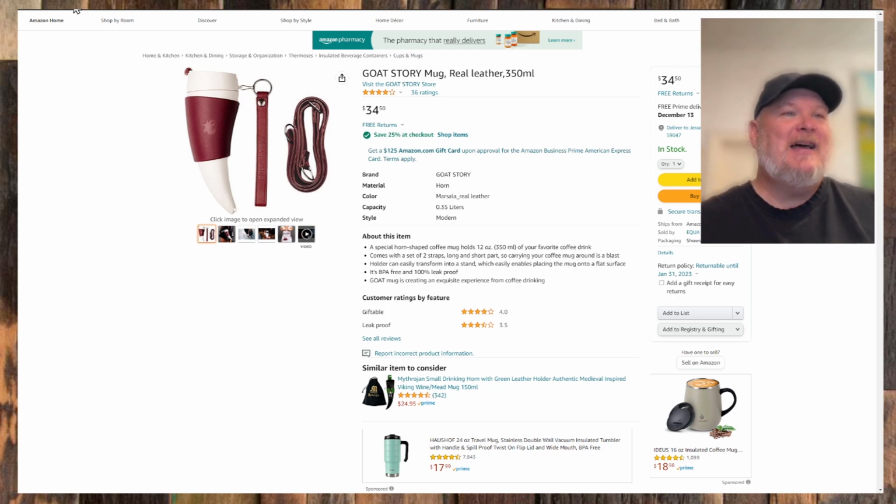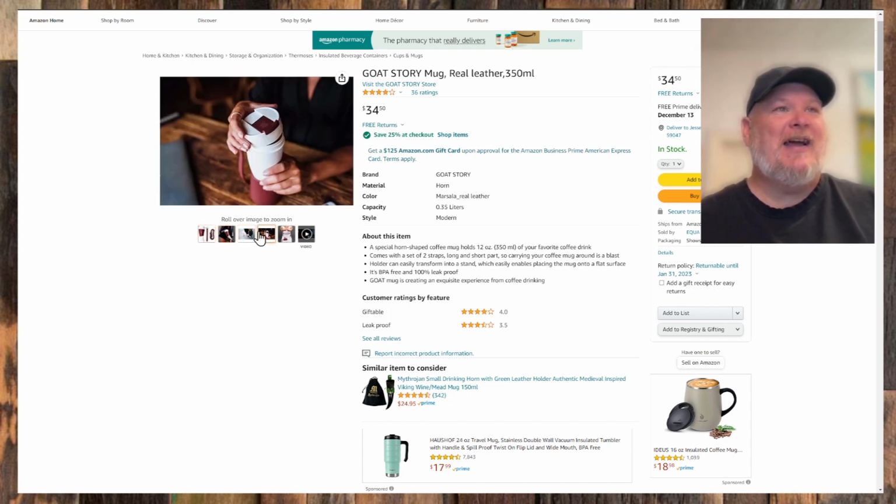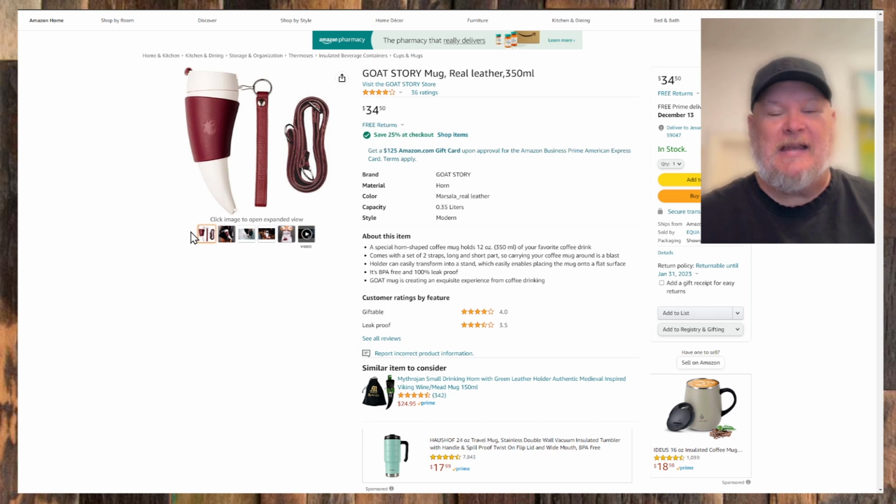It's $34.50. This is a pretty cool little thing here. Look at that. It's a cool piece. And you know what? I always love leather in anything, so you can see that as kind of a theme here.